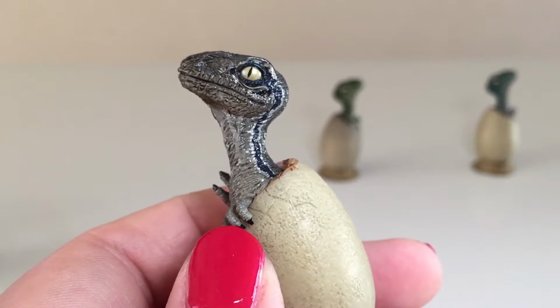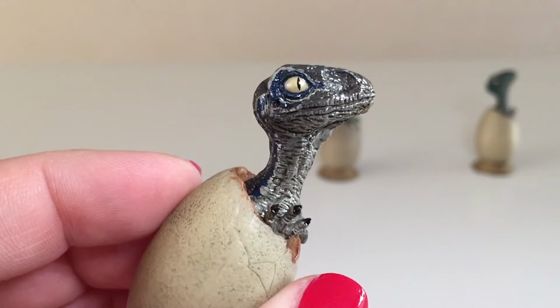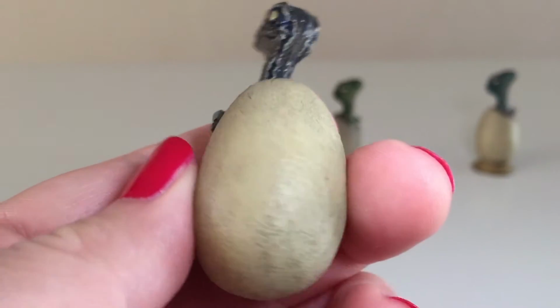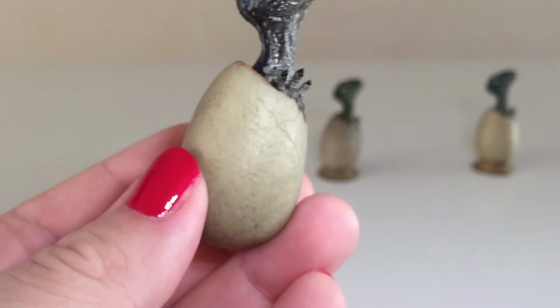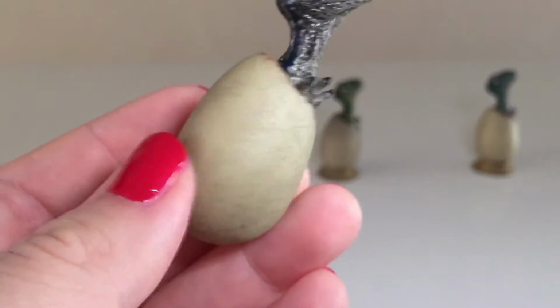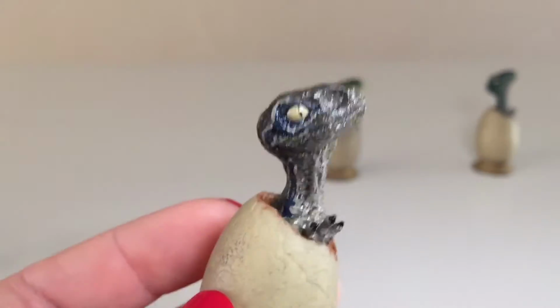And then the eyes are kind of like a champagne sort of tone with a little slit pupil. Really like this. Really, really like this one a lot. And these eggs, it's very funny holding them because they really do look and feel like little bird eggs. Kind of like those robin eggs that you see in the stores around Easter time. So that's fun.